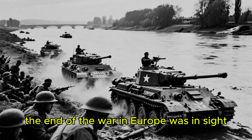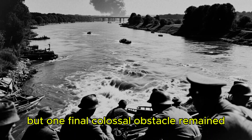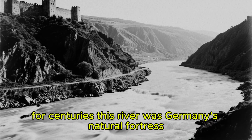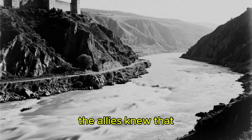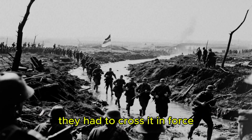The end of the war in Europe was in sight, but one final, colossal obstacle remained. The Rhine River. For centuries, this river was Germany's natural fortress, a formidable barrier of water and pride. The Allies knew that to break the back of the Third Reich, they had to cross it in force.